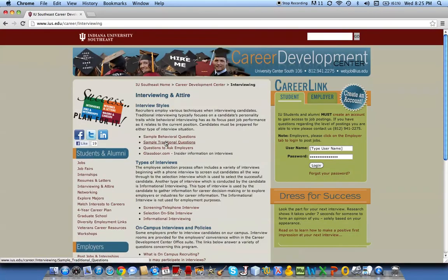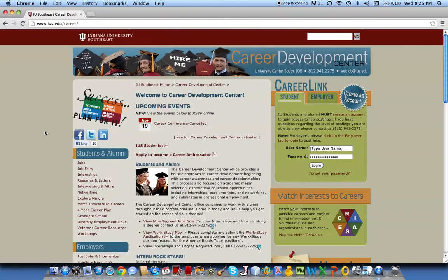There are also tools to let students know different questions that you may be asked during an interview. What type of attire to wear, how to conduct yourself, what type of hygiene, should you shave, what kind of appropriate haircut you should have. But the big part of the Career Development Center is searching for a job.